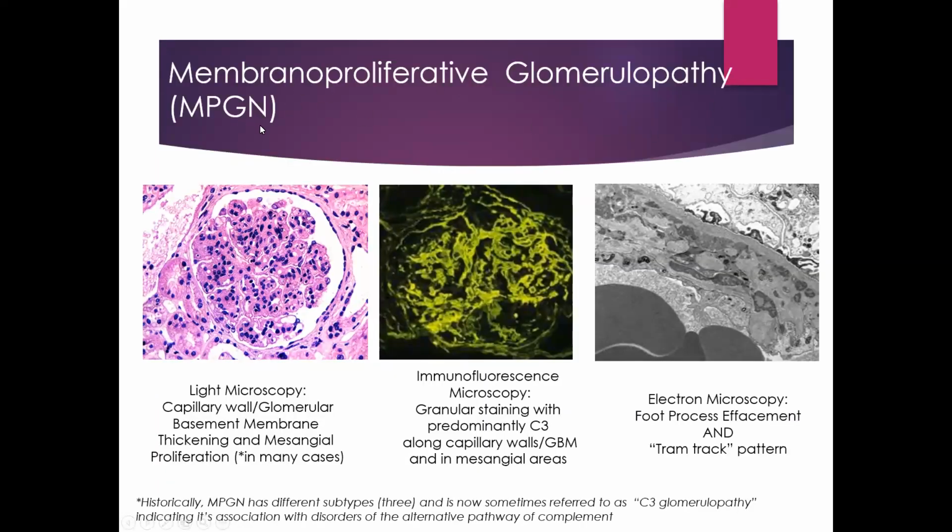Membranoproliferative glomerulonephritis or glomerulopathy can present with either nephrotic or nephritic syndrome, depending on the timing of the disease. By light microscopy, we have a mesangiocapillary pattern where we have mesangial proliferation and capillary wall thickening with intervening cells in between both layers of the capillary wall. Immunofluorescence staining is predominantly positive for C3.